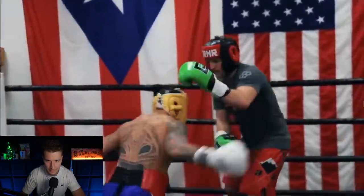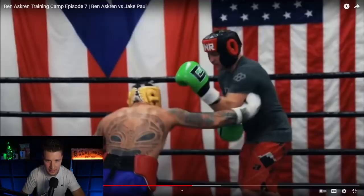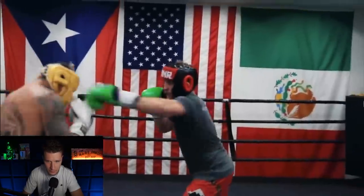Nice jab. Beautiful body shot. Again, this left hook is there, should Gabe want to switch stance off the big hook, boom, and throw the left hook behind it. Ben's chin's there to be taken, man. I hate to say it, but again, this is a world championship level boxer. Obviously, Jake's not that, but these are simple little things.